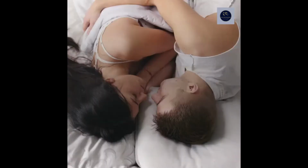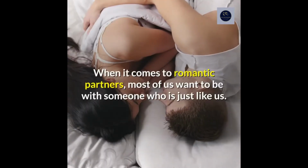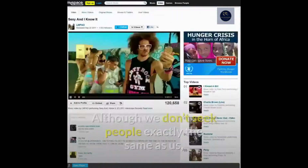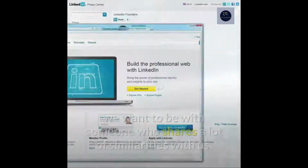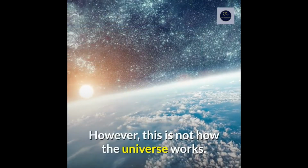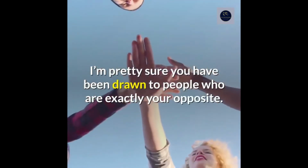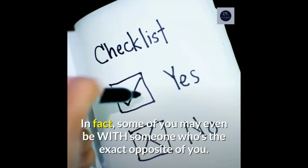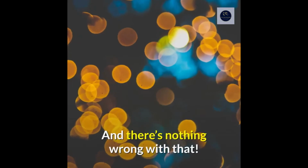Thanks. When it comes to romantic partners, most of us want to be with someone who is just like us. Although we don't seek people exactly the same as us, we want to be with someone who shares a lot of similarities with us. However, this is not how the universe works. I'm pretty sure you have been drawn to people who are exactly your opposite. In fact, some of you may even be with someone who's the exact opposite of you. And there's nothing wrong with that.